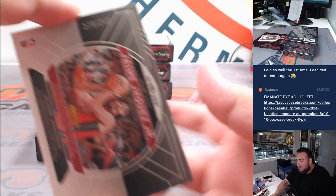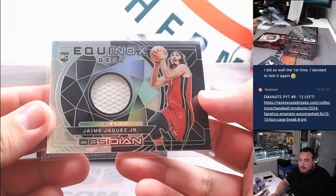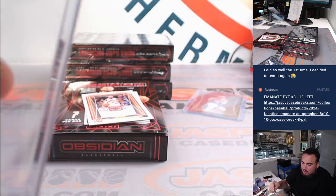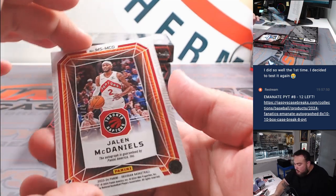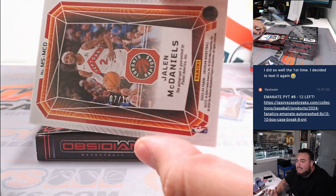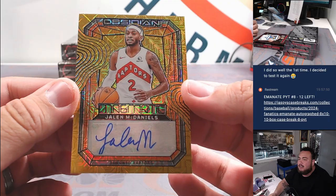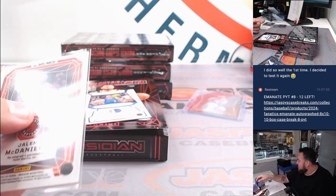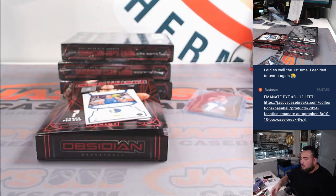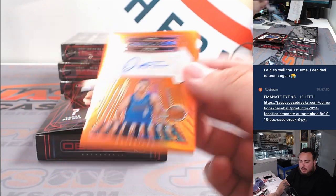Then we got Jaime Jaquez, 178 out of 249. That's for the Heat. Miami Heat bought straight up Jared. And then here goes the R&B team again. We have a 7 out of 10. 7. Going to Julian. That's a Jalen McDaniels Gold Flood autograph, Masmatic. Very nice. That's the Raptors R&B, spot 7. Like I said, going to Julian. There you go, man. Nice gold there. And then we have a Dante Exum for the Dallas Mavericks out of 75. That's another one there for Eugene and the Mavericks.